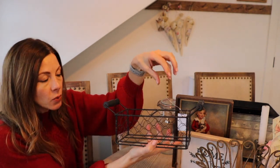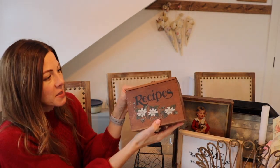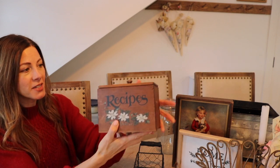They look really pretty when you have a couple of jars with some flowers in it in the summertime or any time of the year, and you just want to keep some fresh flowers on your counter or on the table. I also picked up this recipe box. I think it is so cute. I love the font and the flower that's on the front.